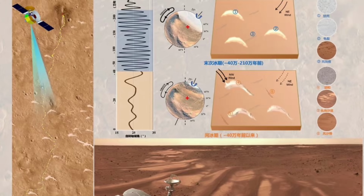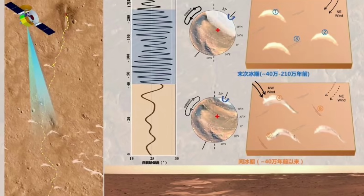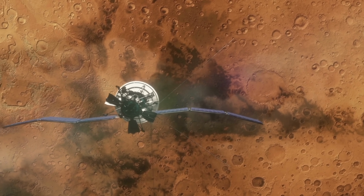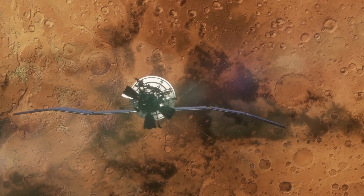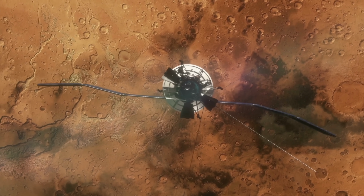And there's actually even more proof of this coming from a slightly different study. This one studied the orientation of dunes. And what the scientists did here is pretty clever. They looked at the orientation of dunes and the overall age of the dunes in various locations on Mars.